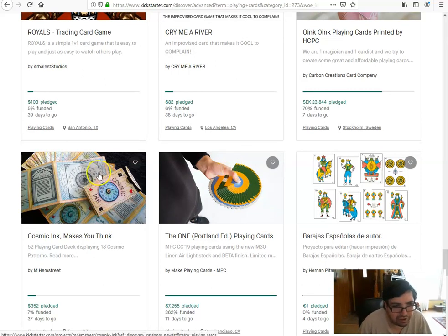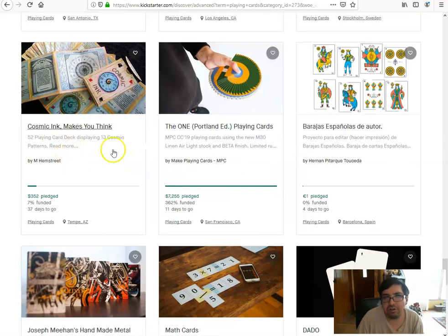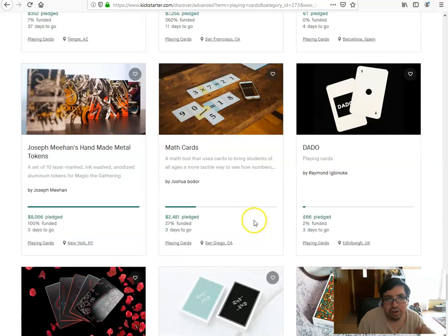Cosmic Ink Makes You Think by M. Headstreet is 7% funded, 37 days to go. Makes me think what he was thinking when he decided to create this deck of cards and make it such a long project campaign. The One Portland Edition by MBC is well funded, 11 days to go. Barazas Españolas, the Autor by Hernan Pitarch Tuseda is 0% funded, 4 days to go. Not a chance in hell, unfortunately.